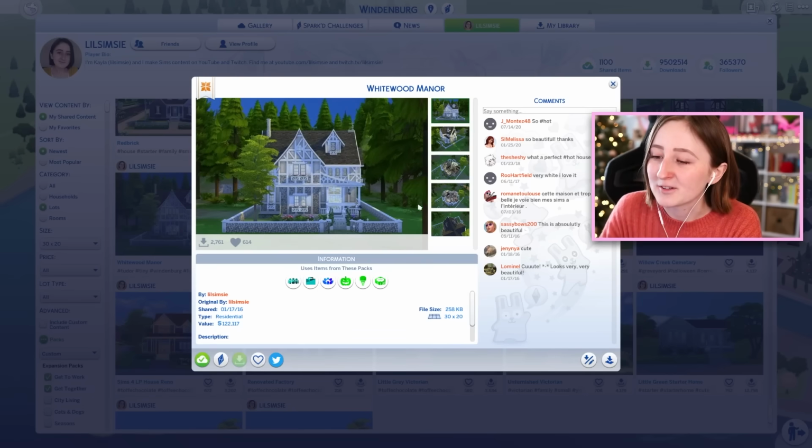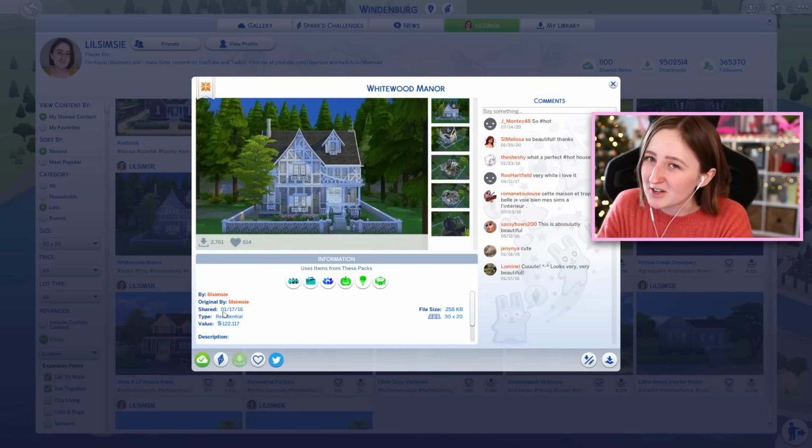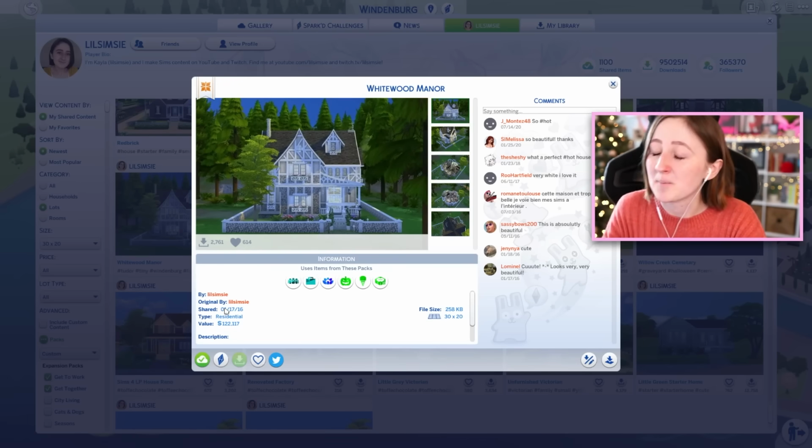So this is the house. It's called Whitewood Manor. And I thought that this was the best house I had ever built. I kind of want to look at it and I kind of want to renovate it. I did it in January, so we're a little bit less than 5 years out, but it's okay. It's one of my first speed builds. This is one of my proudest moments.